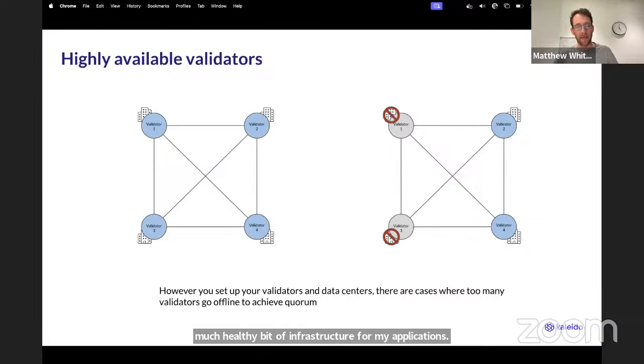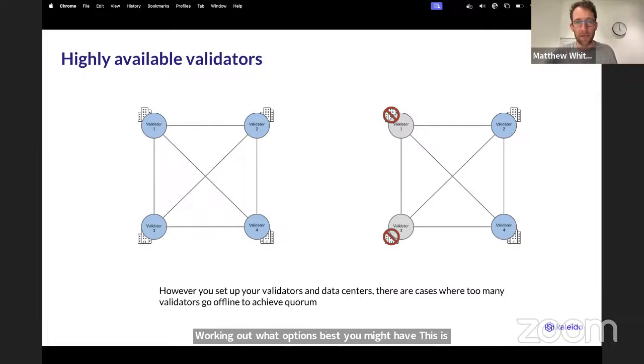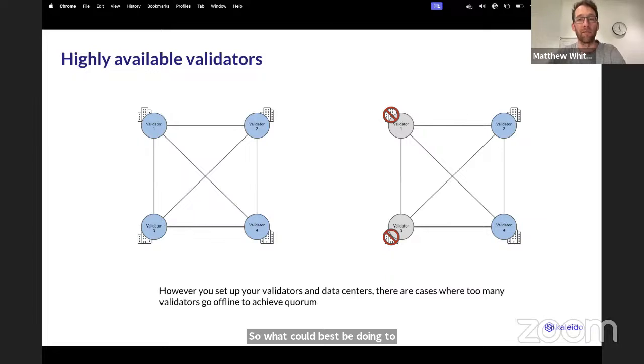Okay, then lastly, this is again maybe much further down the line, looking at things, thinking about things, working out what options Besu might have. This is back to my favorite picture. You see this picture in lots of the slides I draw about blockchains, just blue blobs being validators. In this case we've got 4 validators, and we've seen a picture just a minute ago where 2 go offline. If those 2 go offline, as we know, we haven't got enough validators to mine blocks. So what could Besu be doing to improve this generally? What fundamental architectural changes or options could Besu be looking at?